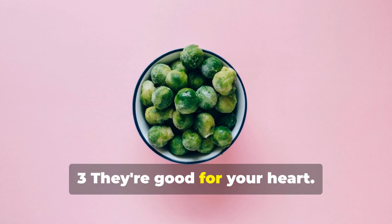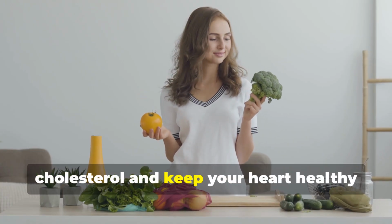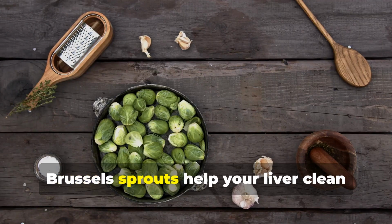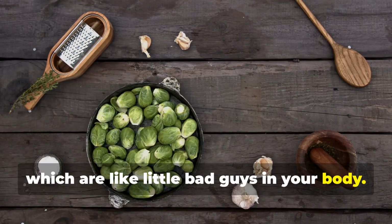3. They're good for your heart. The fiber and antioxidants help lower cholesterol and keep your heart healthy and strong. 4. They help your body get rid of bad stuff. Brussels sprouts help your liver clean out toxins, which are like little bad guys in your body.